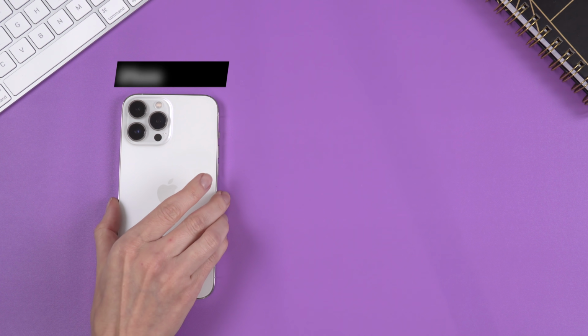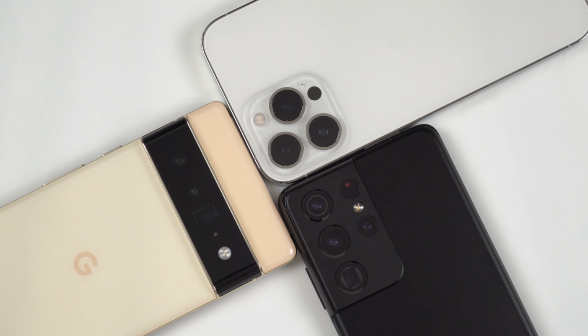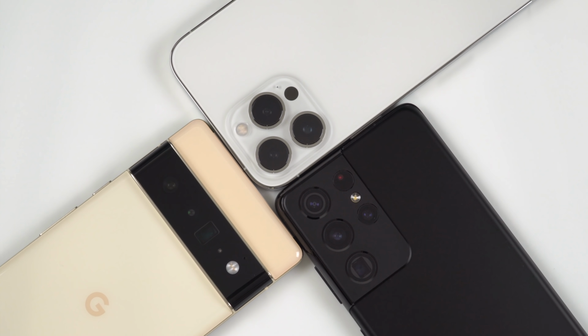I'm super excited about today's camera comparison video because here I have these three beautiful phones that have one thing in common: outstanding cameras. So let's begin.